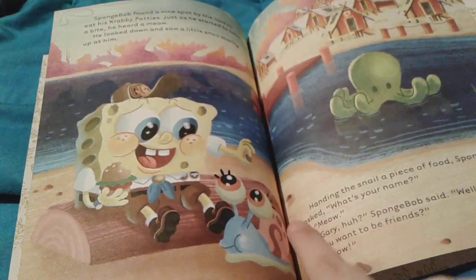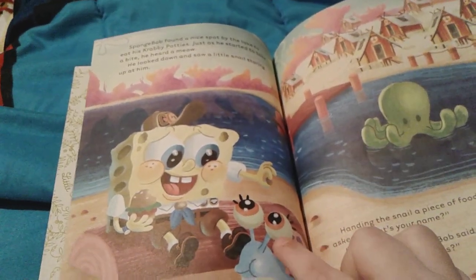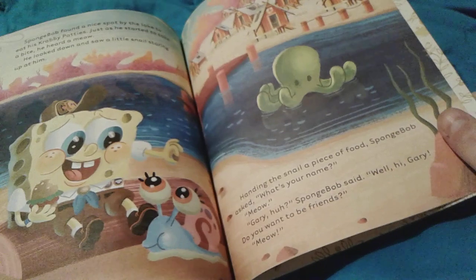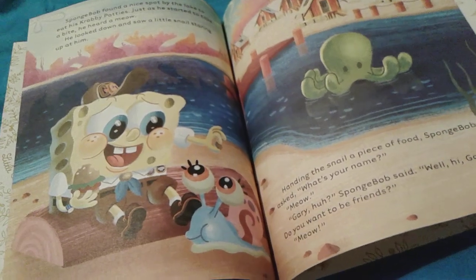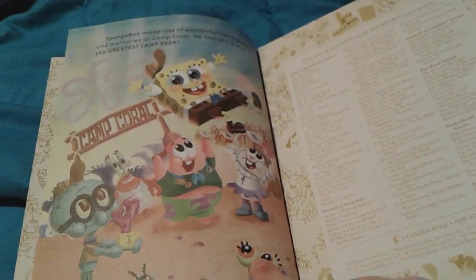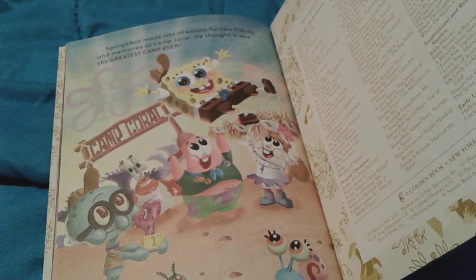And this is the part that makes me literally want to burst into tears. This is the part where little SpongeBob meets little baby Gary. SpongeBob just wanted to sit on a log so he could eat his patty, but he sees little Gary for the first time. That's so cute. SpongeBob names his little snail Gary, and they're friends. SpongeBob made a lot of wonderful friends at Camp Coral, and he thought it was the greatest camp ever.